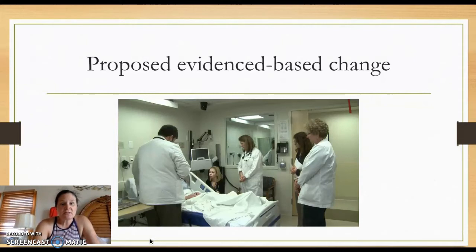So my proposed evidence-based change is the implementation of interdisciplinary rounding, a standardized guideline for the unit to go to the bedside with the provider, the nurse practitioner, the social worker, the charge nurse, and the nurse that is taking care of the patient. This is to improve the efficiency and effectiveness of care of the patients, to improve patient satisfaction, and it increases staff satisfaction.